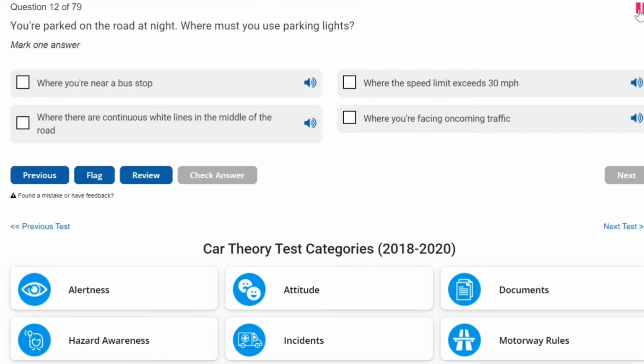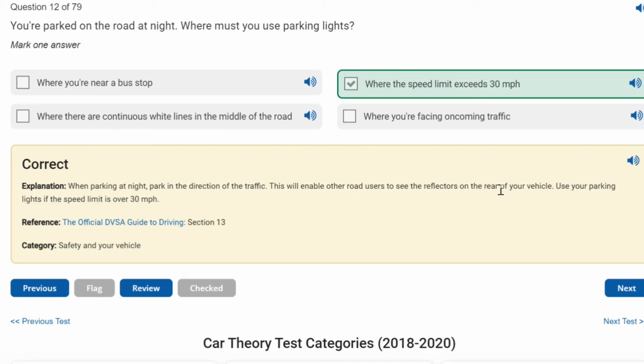You're parked on the road at night. Where must you use parking lights? Where you're near a bus stop. Where there are continuous white lines in the middle of the road. Where the speed limit exceeds 30 miles per hour. Where you're facing oncoming traffic.